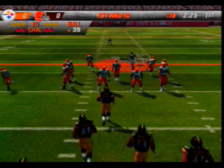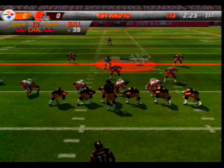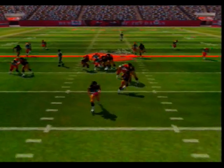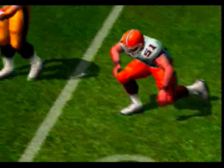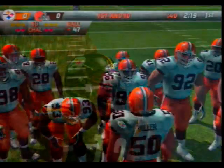Ball on their own 39-yard line. Lewis, the lone back. He hands it off, fakes the handoff. Throwing. Moore is there for the tackle at the 47-yard line. What a throw. He put everything he had into that one.